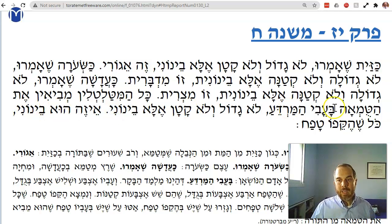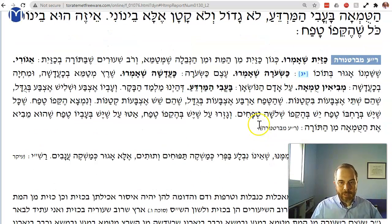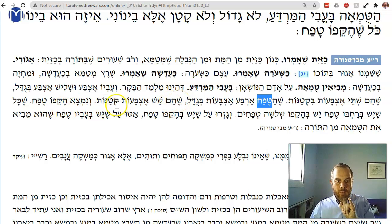So what's beinoni? Kol shehekefo tefach, its circumference is a tefach. So the Bartenura explains, ovyo etzba ushlish etzba begoda, so its thickness, its diameter, is an etzba and a third, 1 1/3 etzba begoda, in thumb. Why? A tefach is arba etzbaot. And again, this is the question we're going to see. A tefach is 4 etzbaot, which is 4 thumbs, which is 6 small fingers. Nimsa, so if it's 4, nimsa hakefo tefach.